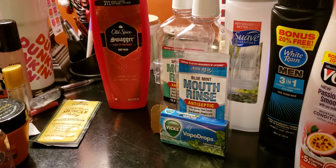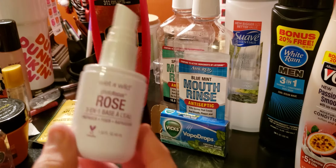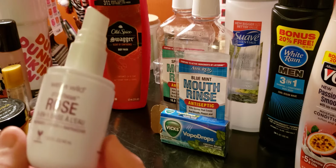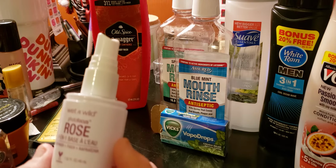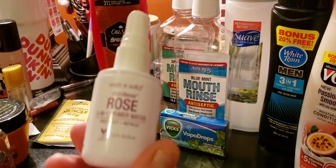What is it called? Preparer Fixer, 1.52. It is totally empty, but it smells amazing for Wet n Wild. So I just use it as a refresh to your face. I have no idea what language I had that in, but this is the English part of it.